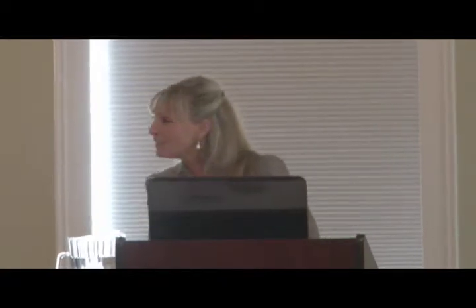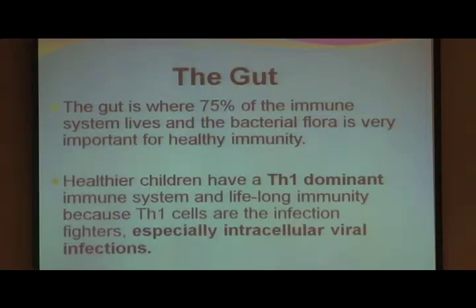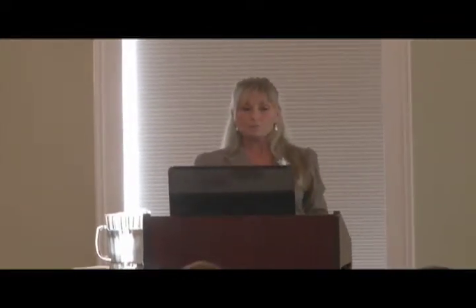Healthier children have a Th1 dominant immune system and lifelong immunity because Th1 cells are the infection fighters, especially for intracellular viral infections. Is that a good thing to know? Yes. Why don't they teach this in high school? Why aren't they teaching this to doctors in med school? Modern immunologists don't even often know this information.